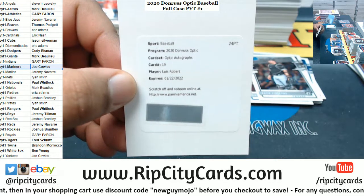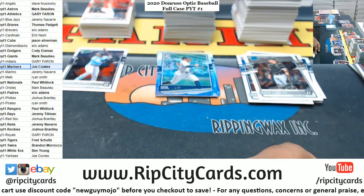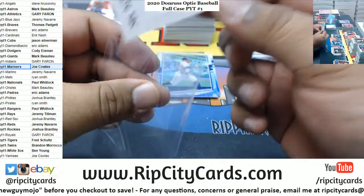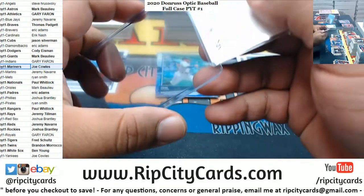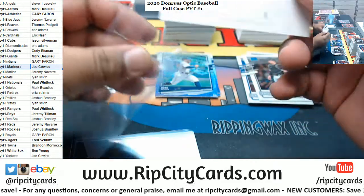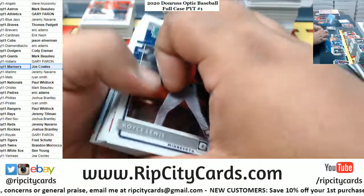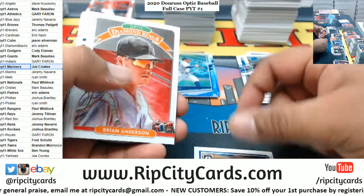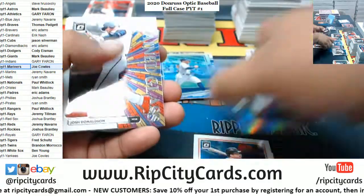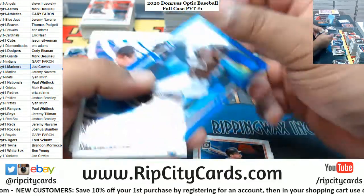Check that out. Luis Robert, Optic Auto, Redemption. Would have been nice if I could actually see it, though. That'll go to the White Sox. Luis Robert is a beast. That's the wrong sleeve, first of all. Not at all. Quite the opposite, Devin. That's my guy right there, man. Why would I tell you to check him out otherwise? Come on, dude. Definitely go show him some love.